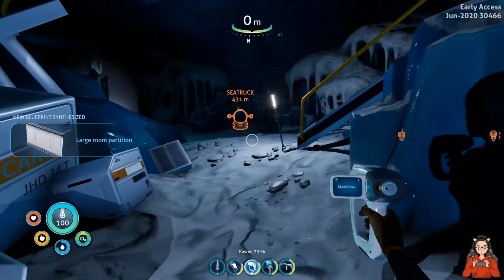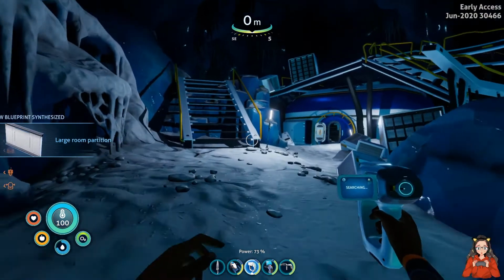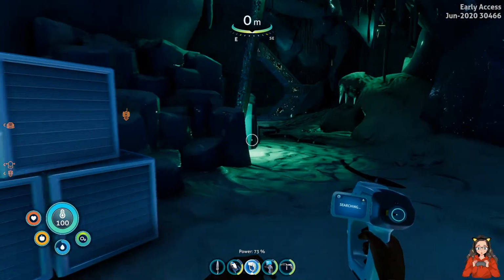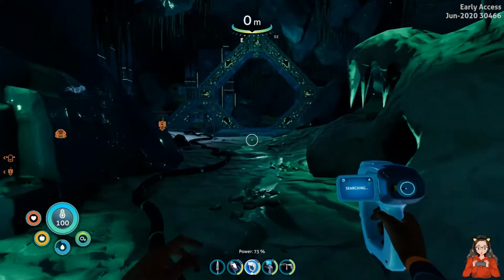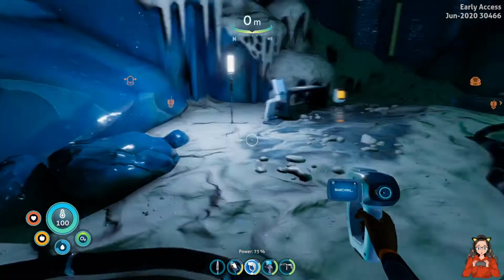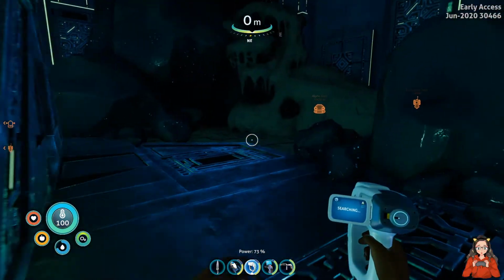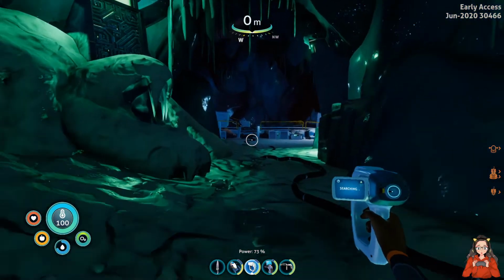Ooh, alien containment. Okay. Oh, let's go up here. Let's see what is up here. Oh, it's a portal. Let's take a look. And I do have an ion cube if we need to put one here and see where it goes, but I'm not sure if I want to do that quite yet. We probably will if we need one. Nope, looks like we can put one over here. That's fine. Let's keep going.